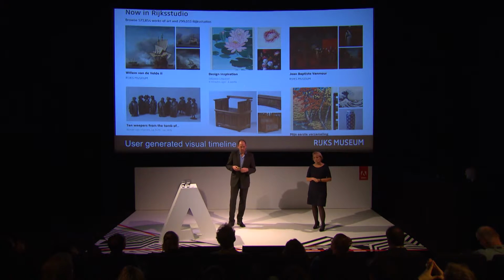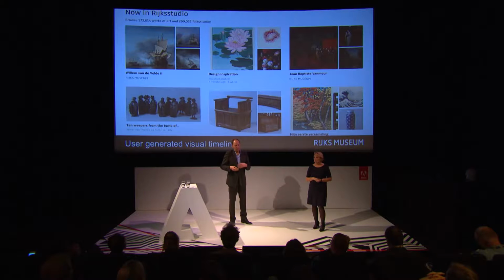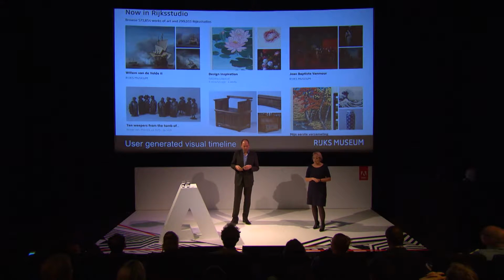And what you see here is part of the timeline on the homepage of the museum. If you start your own Rijksstudio collection, you will appear at the top of the museum timeline. You will have your 5 minutes of fame, or if you start this in the middle of the night, it will perhaps be an hour of fame, because you will drop down as other collections are being added all the time. It's a continuous process. And this is an example of what you might call a user-generated museum.